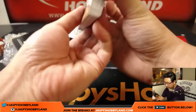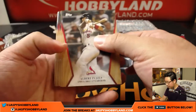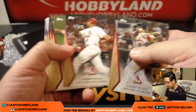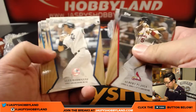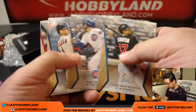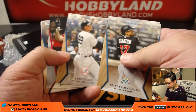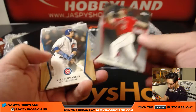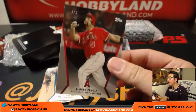All right, the first box. Move my keyboard out of the way. There you go. All right. Albert Pujols leads us off. So nice photography featuring 600 Home Run Club players as well as those who are chasing 600. And we've got, wow, no ink, but a 3 out of 5 Albert Pujols.